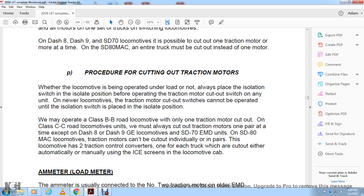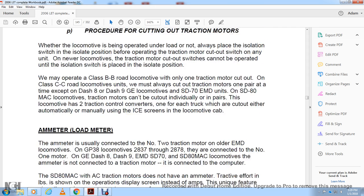One of the Class CC road locomotives will also always cut out traction motors one pair at a time, except in the Dash 8 and Dash 9 GE locomotives and the SD70 EMD units. The SD80 MAC locomotive's traction motors can't be cut out individually in pairs. This locomotive has two traction control converters, one in each truck, which are cut out either automatically or manually using the ICE screens in the locomotive cab.